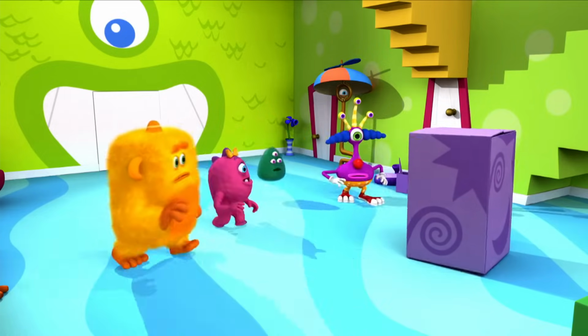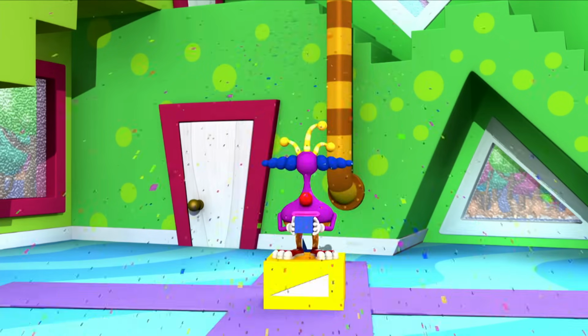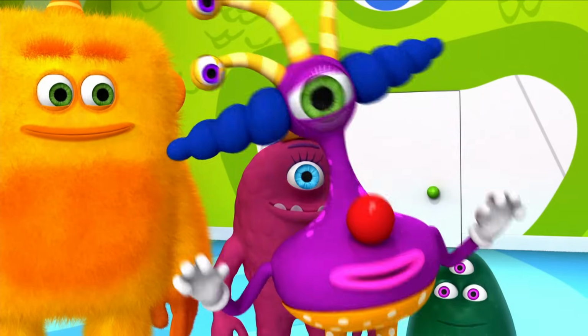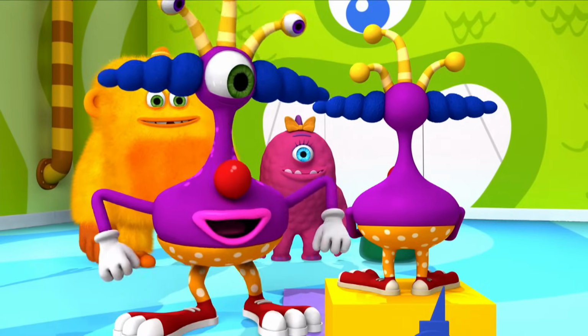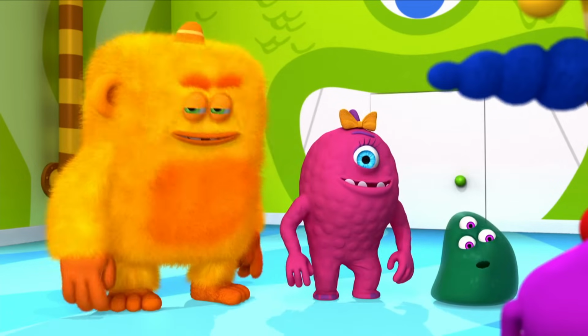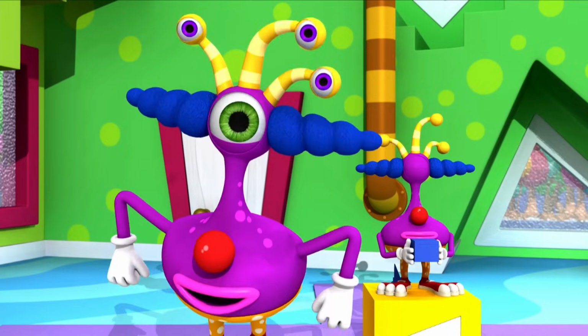Whoa! It worked! There it is! Isn't it amazing? My very own joke monster machine! The miniature me! I can't wait to see it work! What's it supposed to do? The joke monster machine is supposed to play jokes on you and make you laugh.